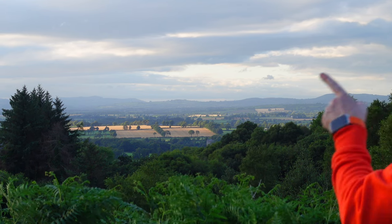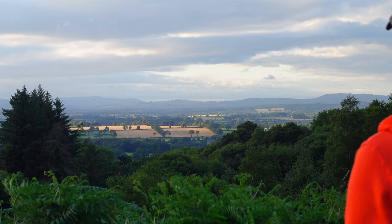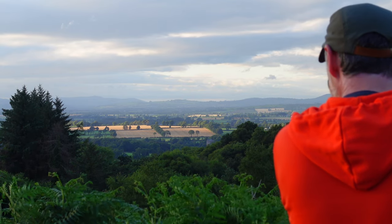And again now the sun is coming out, I think it's breaking from this cloud, so I think I'm going to be able to get a shot of this here.